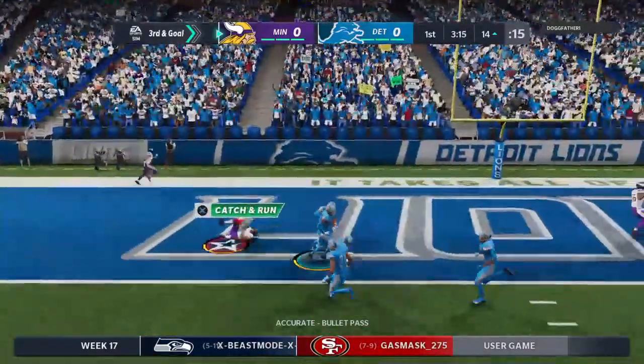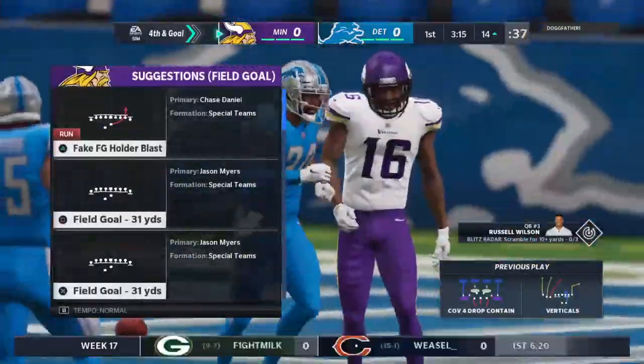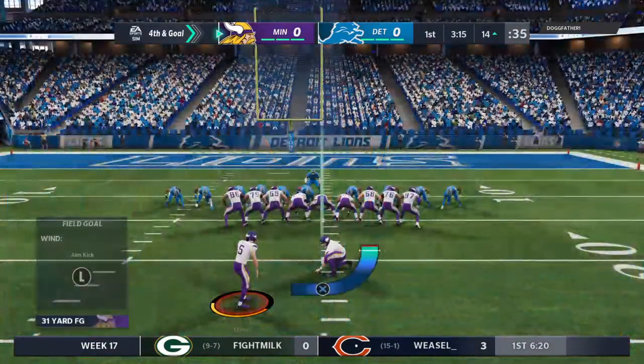Operating from the gun, Wilson. Detroit was up for the challenge through the air. They force a fourth down. Also a drive that spans all that time, and yet you may only come away with 3 points here.